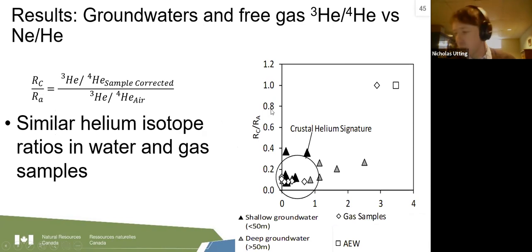As I presented earlier, this is R over Ra, the helium-3 to helium-4 ratio of the sample over that of air. So there's air equilibrated water, and all our samples fall down here, whether they're a water or a gas sample. So they're all in a similar range, which is what we expect given some degree of interconnection. They're getting their helium from the same place. And as I mentioned, helium is very mobile, so it's going to migrate between the systems.